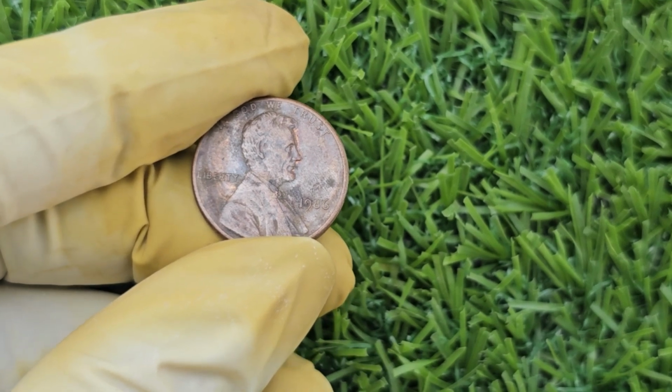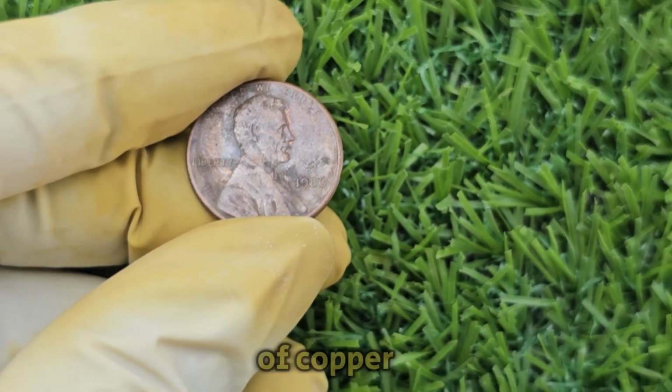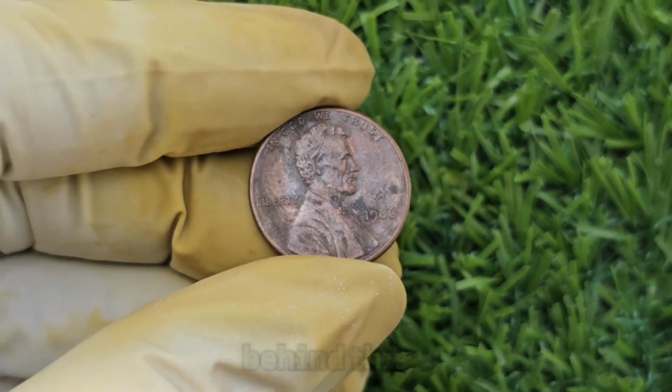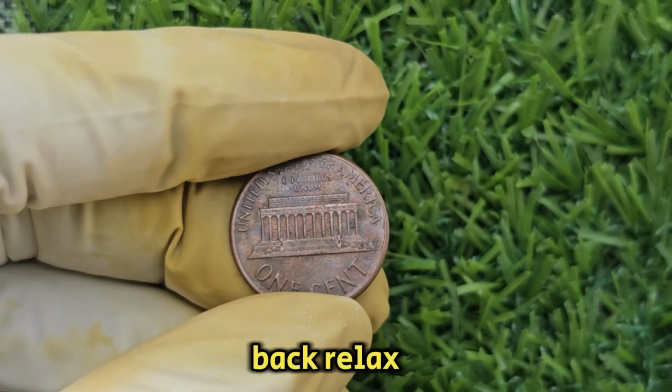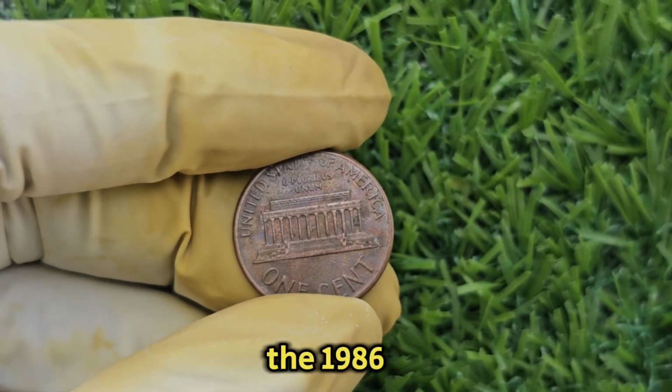We are diving into the fascinating world of numismatics, specifically focusing on the 1986 No Mint Mark Lincoln penny. It may seem like just a small piece of copper, but the history and potential value behind this coin are truly remarkable. So, sit back, relax, and let's explore the story of the 1986 No Mint Mark Lincoln penny together.